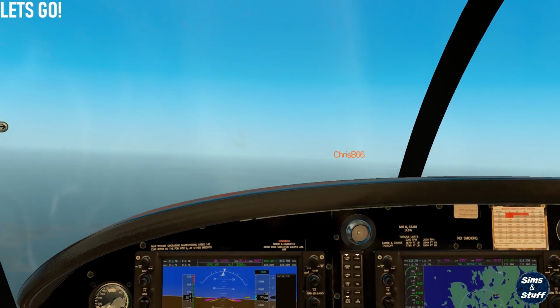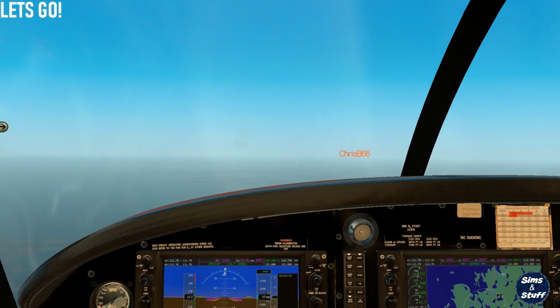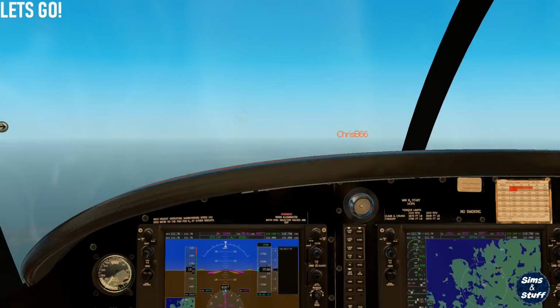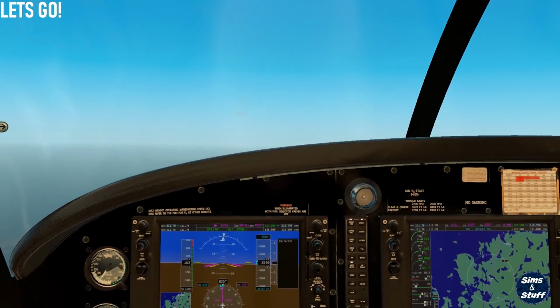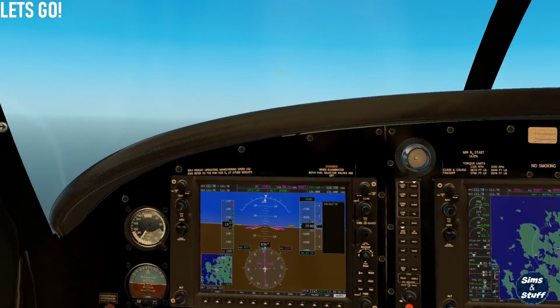You're on the ground yet, Chris? I just saw you wobble around up there. Just about to turn on to final. So with a heading of 01, wasn't it? So I need to probably go back to heading.